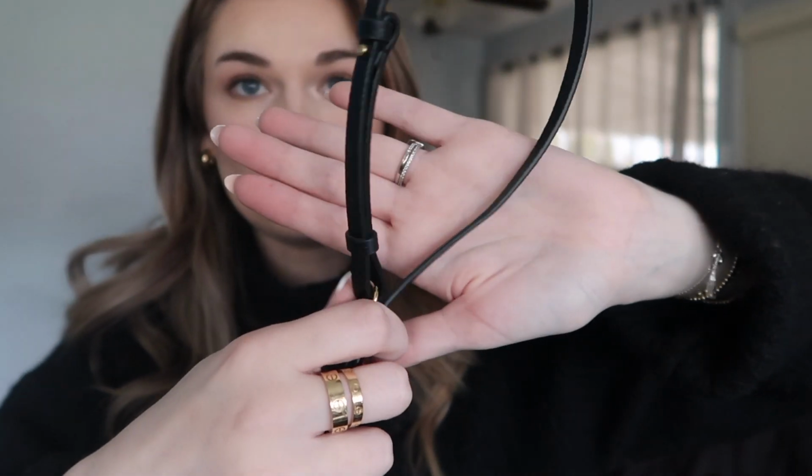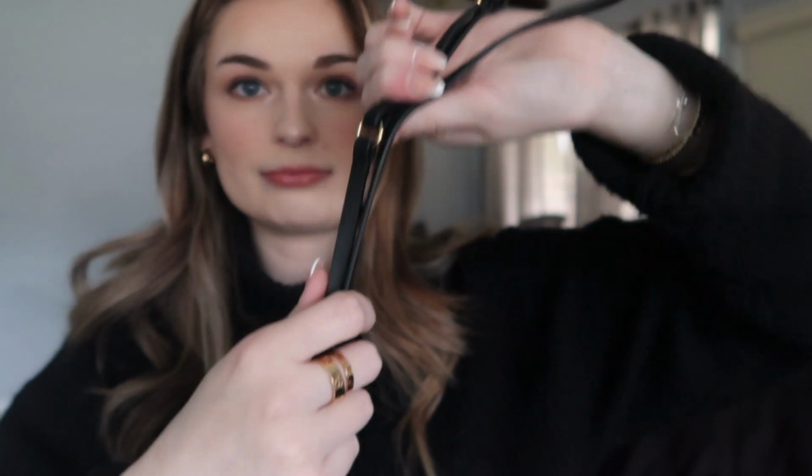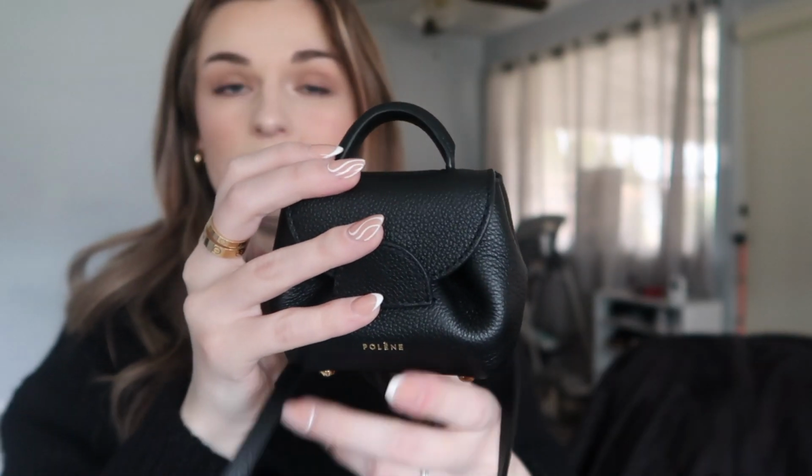I just think it's so cute. The strap is adjustable. Let's see how many it has. It has 1, 2, 3, 4, 5, 6, 7, 8, 9 adjustments on here. That is wild. So this can really work for a lot of people.